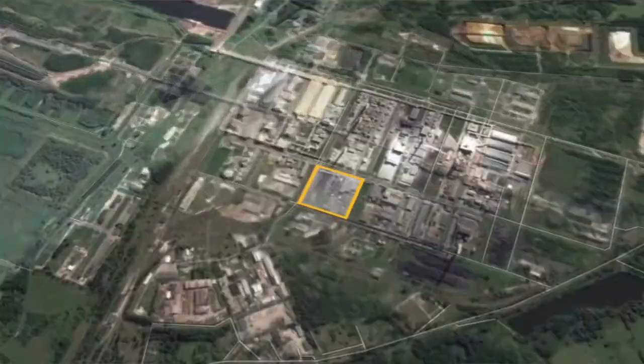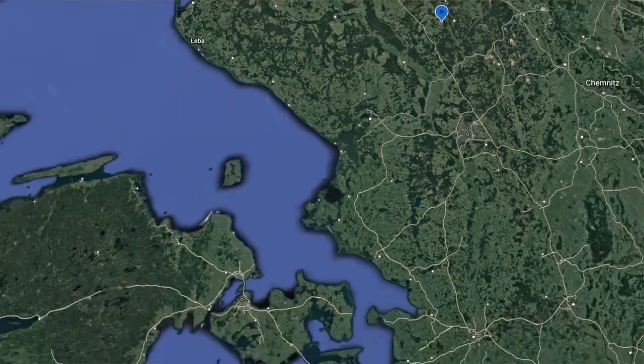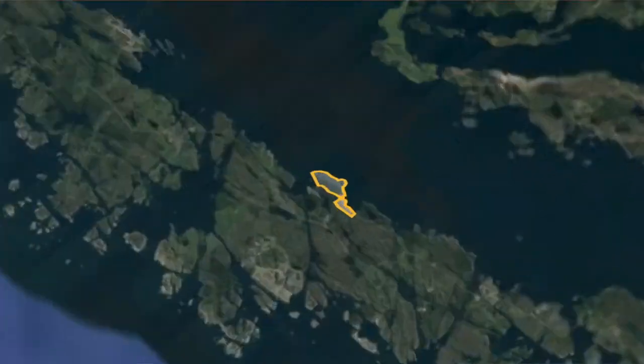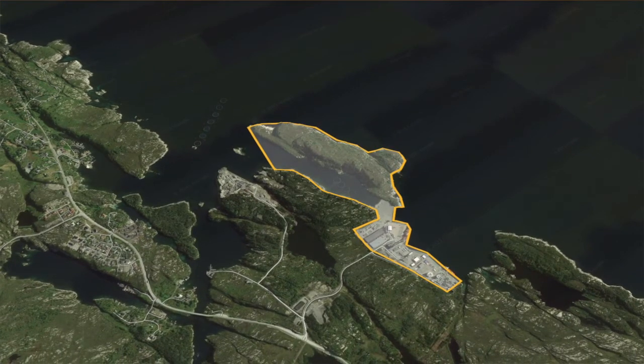We decided that, learning from our first part of the project, we would use the amine technology from Aker Carbon Capture, and we also decided that we would locate our production facilities in Norway, which meant moving production lines from Poland up to Kollsnes, which is the site right next to the Northern Lights CO2 reception facility. The reason why we chose Kollsnes was because of its proximity to the reception facility, which meant that we wouldn't have to transport our captured CO2.